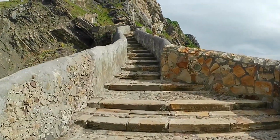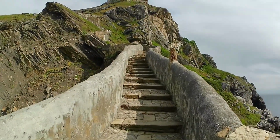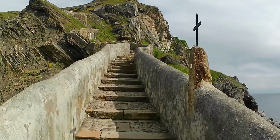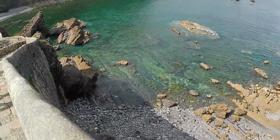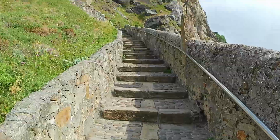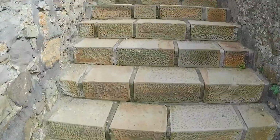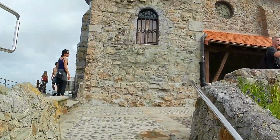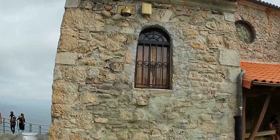Can anyone tell us what episode of Game of Thrones this is from? I didn't watch it, so I'm no use. Write it in the comments below, it'd be good. Right, last few steps. Here we are at the Hermitage. I won't try and say its name at the moment.